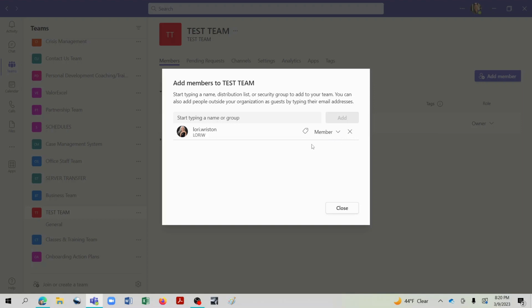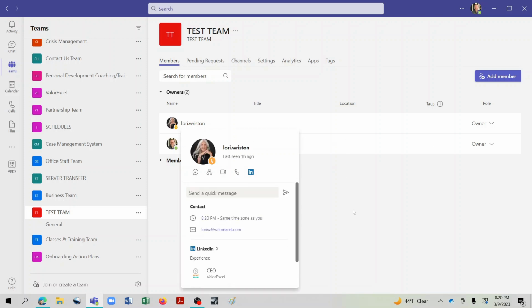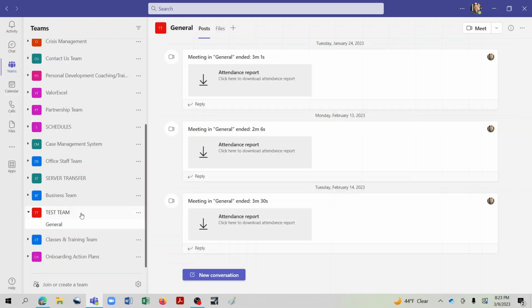Now, initially, we're setting this person up as a member, but we'll make her an owner instead, and now she has the same privileges that I do as the person who created the team. And now we'll close this out. So now she has been invited, so she'll receive an automated email asking her to join this team. You can also add people as members, and they have basically very similar privileges, but they can't add or remove anyone else, and they also are not able to delete the team.